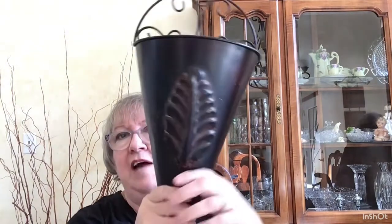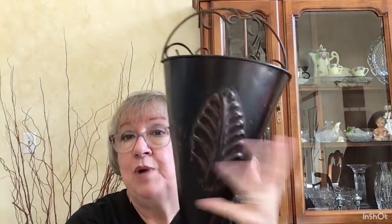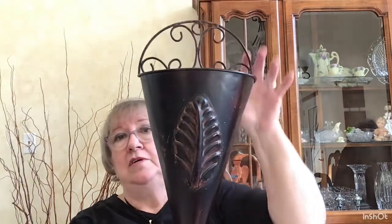This is another thing I found for the May sale. It was $2, so it was half price. It's a little dinged, but I'm going to spray paint it and then put some greenery or flowers in it, and it can hang on a wall, a garden wall, or a door, and it will look beautiful. So I thought that was a great buy for 2 smackaroonies, which I paid then $1.30. Even better.